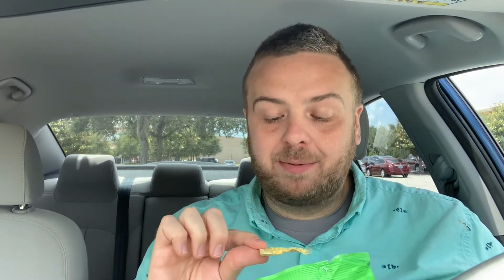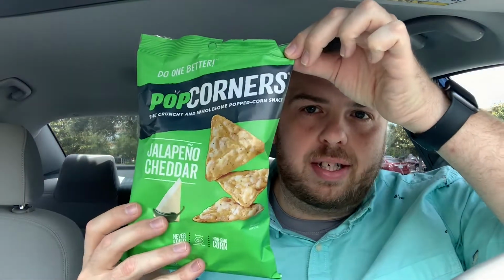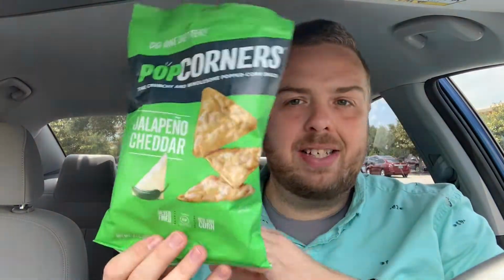Oh my god, they smell so good. They have like a little spiciness to them. Here we go. Yes, these are really good. I'm gonna say they don't have a really big kick, but at the end note, you can really taste that jalapeno. It's not too strong, though, but it has a really good cheddar taste to it as well. So popcorners, $1 for a 3-ounce bag. That's not bad.